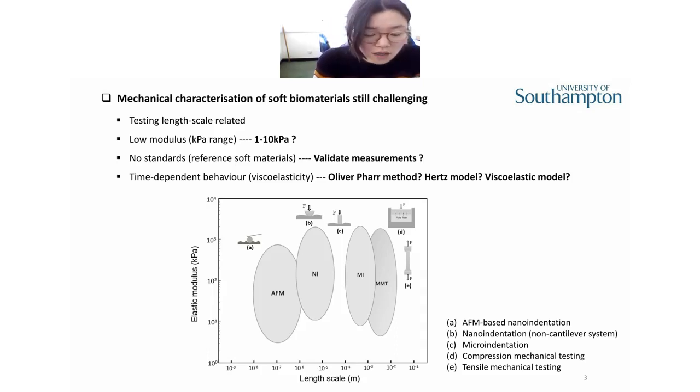And also the hydrogels show some time-dependent behaviors such as viscoelasticity and poroelasticity, which requires more sophisticated models for the data analysis processing after testing. So we're wondering how the results can change when we use different techniques, like using the Oliver method or the Hertz models or other time-dependent models.